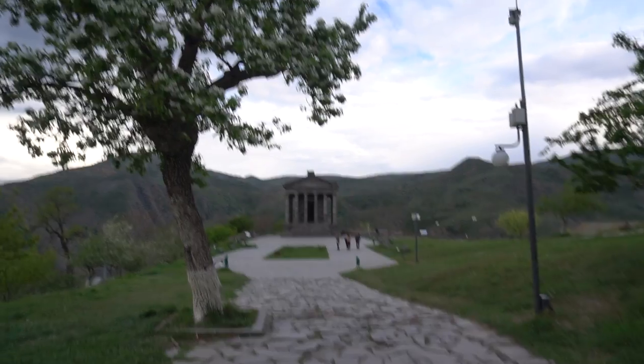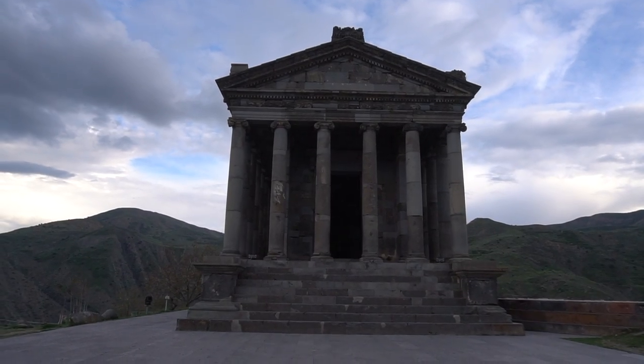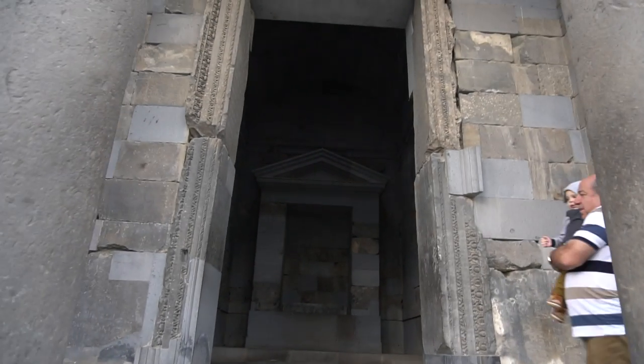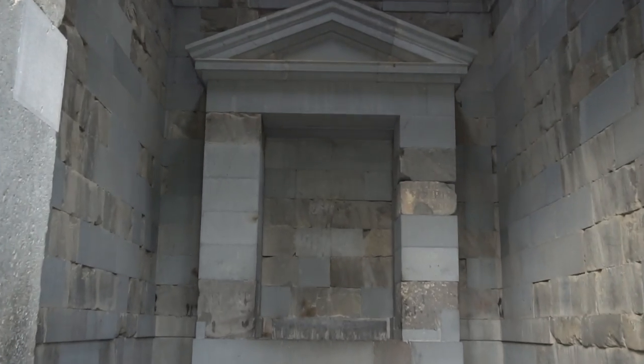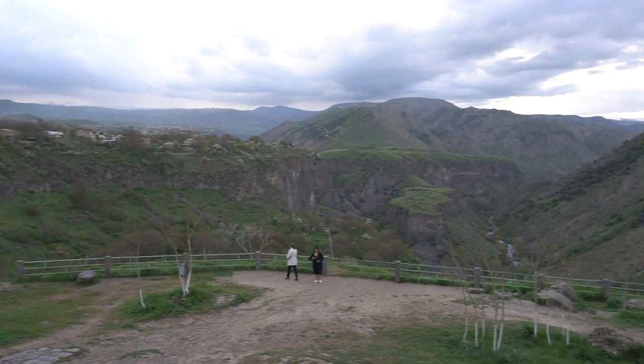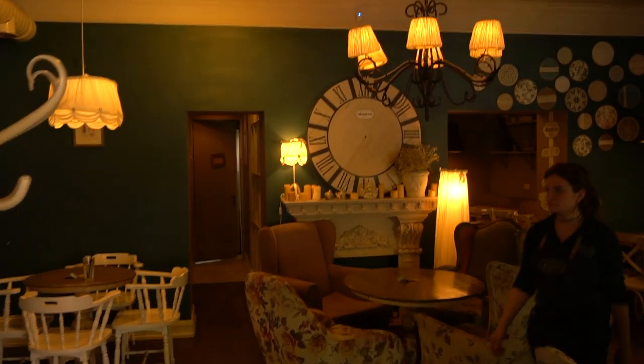So last stop of the day is the Gani Temple. The most important temple in Armenia and estimated to be around 2,500 years old. This coffee shop on the Cascades, absolute winner.